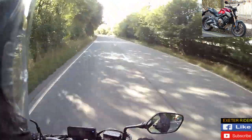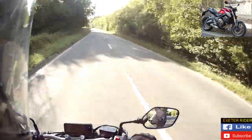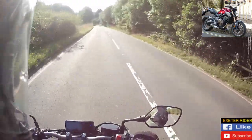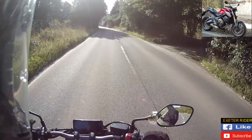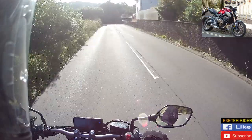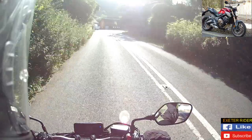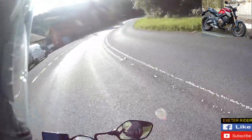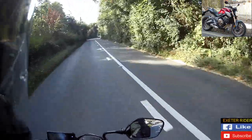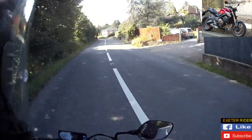Another good thing with all the Neo Sports Cafe range, including my CB300 that I had, and the 650, and even the 1000 to an extent, is that when you go around the corners, the wheelbase is so short that it just carries you through in no time. You think, oh, I better slow down here a bit, but in fact you just tip it in and you're out the other side in no time. It just goes around the corner really, really well.